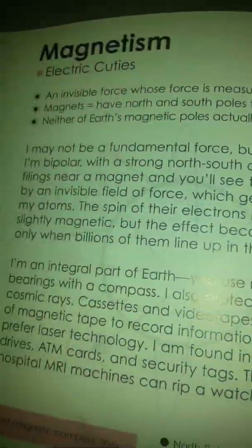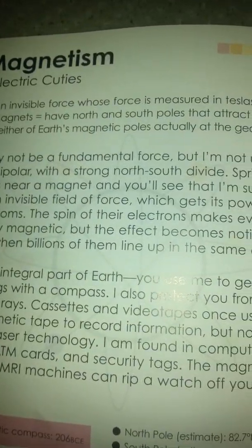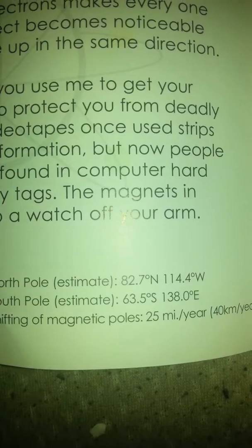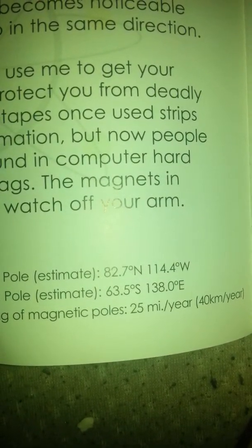Magnetism. Right there, magnetism. The invisible force is measured in teslas or T. Magnets both have a north and south pole. And Earth has a big, giant north and south pole. Yeah, north pole right there. South pole. Shifting poles, 25 millimeters per year, 1.8 kilometers a year.